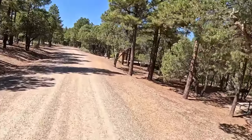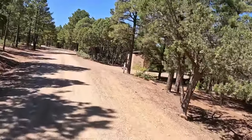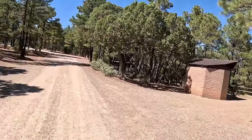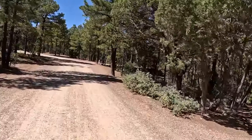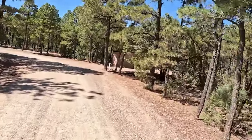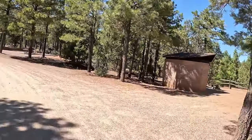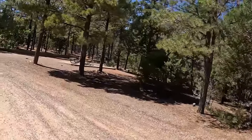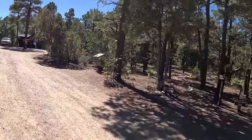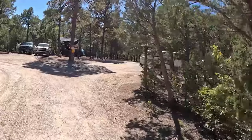Water, community water. There's no water in each site, but there are electric sites and there are a lot of primitive sites. Like these are primitive, but you get a little shelter. And I'll backtrack so that you get to see completely. Ponderosa pines. That's most of the trees that we're looking at. And the alligator juniper. Well, that's according to a couple of signs that I saw when we got here.